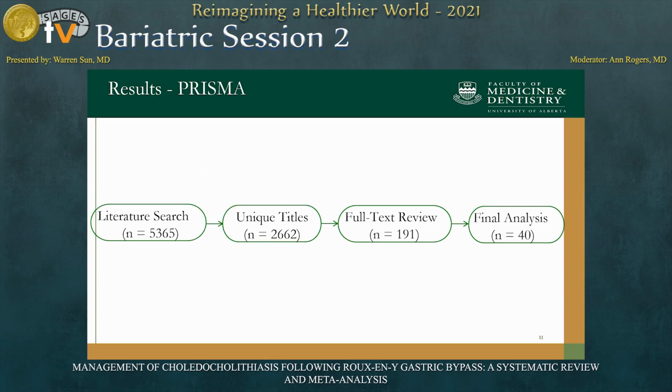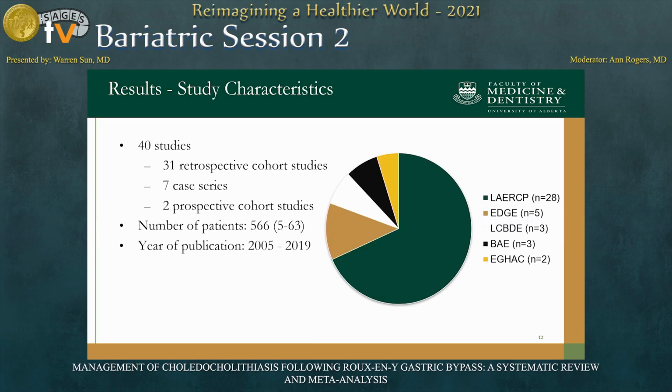So we had 2,600 studies after duplicates were removed from over 5,000 hits, and these were reviewed by one author, revealing 191 full-text studies that were assessed by 2 authors, and 40 primary studies were included in our systematic review. Out of these 40 studies, 31 were retrospective cohort studies, 7 were case series, and 2 were prospective cohort studies. They were published between 2005 and 2019, and this accounted for a total of 566 patients.